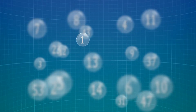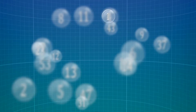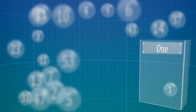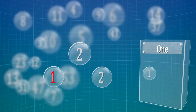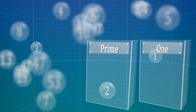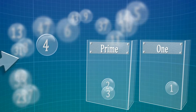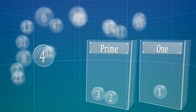Let's look at some other numbers. Start off with 1. The definition says greater than 1, so 1 doesn't qualify, though once upon a time 1 was considered a prime. Take 2. What are the factors of 2? 1 and 2. Meets both criteria, so 2 is a prime. Now what are the factors of 3? 1 and 3. So 3 is also a prime. What are the factors of 4? 1, 2 and 4. So 4 is not a prime.